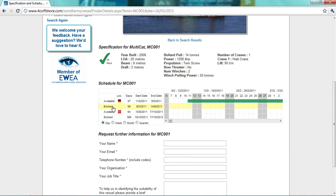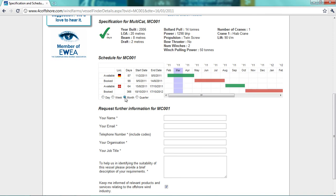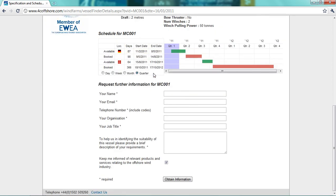The user will be able to sort availability by day, week, month, or by quarter, and will also find information for location of the available vessel. There will also be the amount of days displayed for when the vessel is available or booked, and also the start and finish dates. Any request for further information can be sent to the Force 3 Offshore specialist brokers using the form.